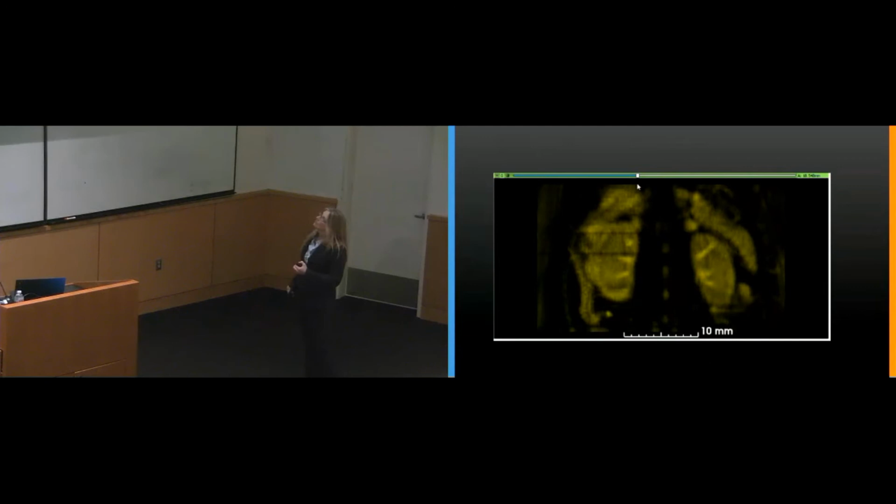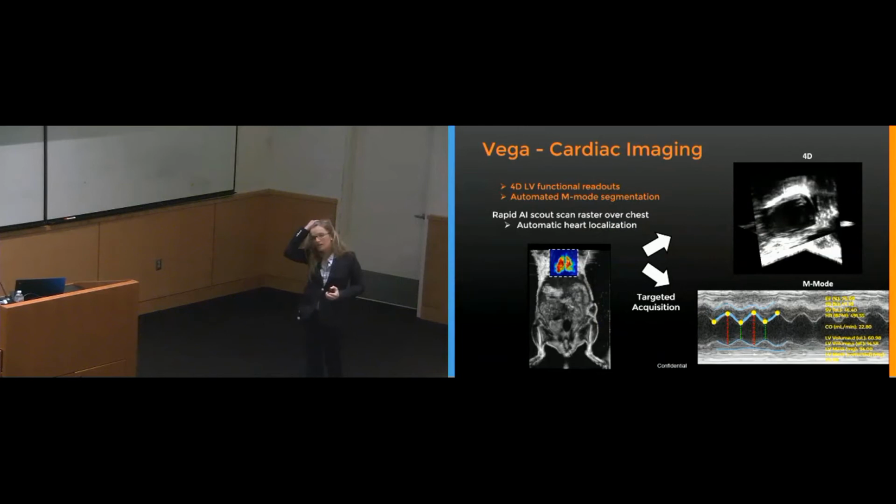From a cardiac perspective, again, the advantage here is that you don't need to know what you're doing, basically. You grab your mouse, you immobilize it with an anesthetic, which is another point of debate in cardiology, how do you immobilize your mice? But that's a different discussion. So you put your mice belly down, we tilt them a little sideways, and then we have an AI algorithm that automatically finds the heart, because the heart is the fastest moving organ in the body, so it can easily be discriminated algorithmically.